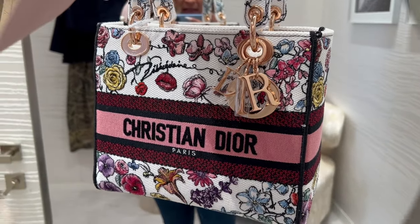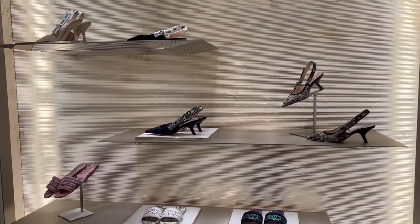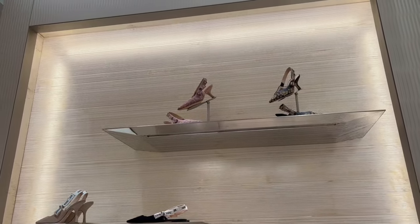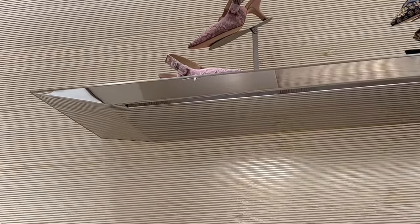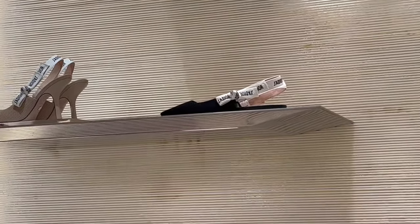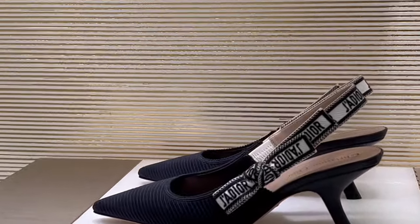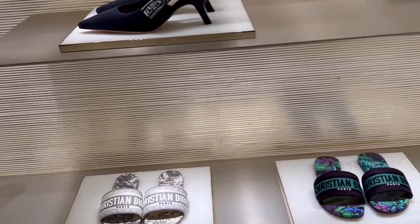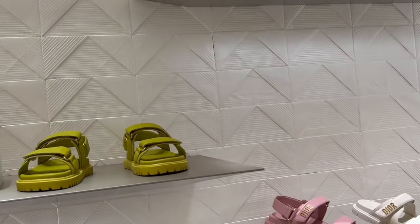Isn't she stunning? Right guys, let's have a little look at what Dior Sloane Street have right now. They still have a lot of the Riviera. That's the pink Riviera J'adior up there. And then the classics they've got here. And navy as well. Oh my gosh, look at the navy. Isn't that lovely? And then they've got the D-Way slide here in the Riviera. Oh, they've got the Mumbai collection here. Then a lot of the Dioract.